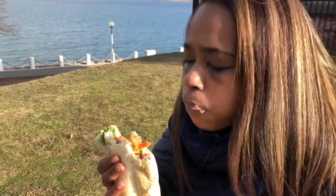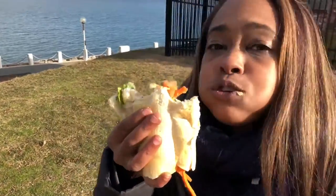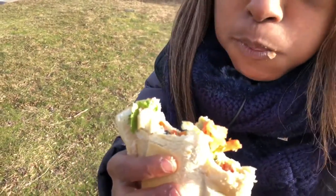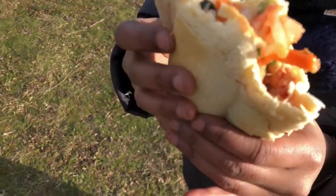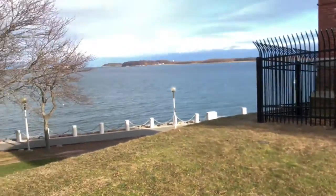Is it fishy? No. It's like a spiced tuna salad. It's delicious. This is really good. This is better than expected. I like this sandwich.